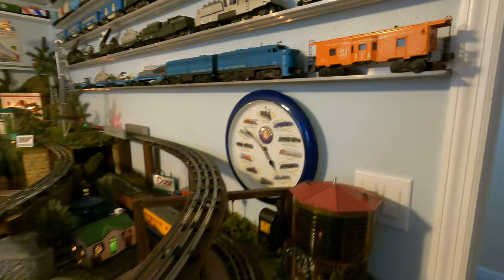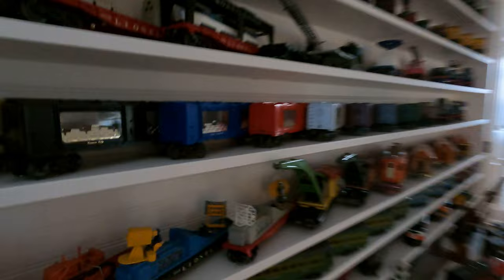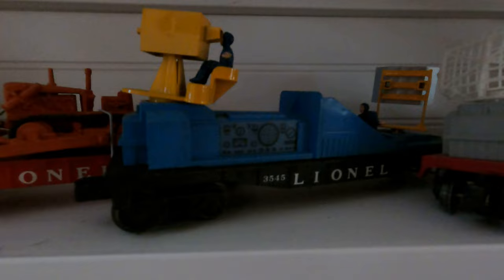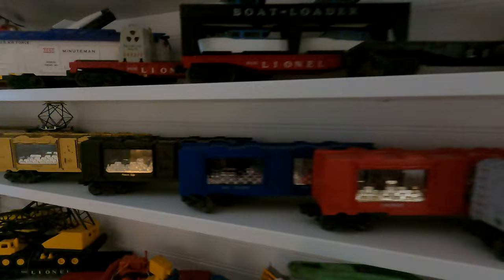One other thing I did get this week, a couple of things. I don't think I showed that. I actually have got the TCA caboose on that, and I now have the television post-war car. That's a 35-45, and I showed these already. That was my mint cars.